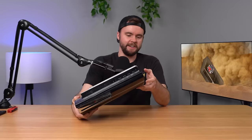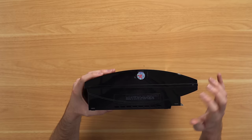Now, I can't complain too much because this is cosmetically flawed. That's what it's supposed to be. So, and these things get scratched up just from looking at them. Of course, got your DKOldies warranty sticker on the side, which is always funny.